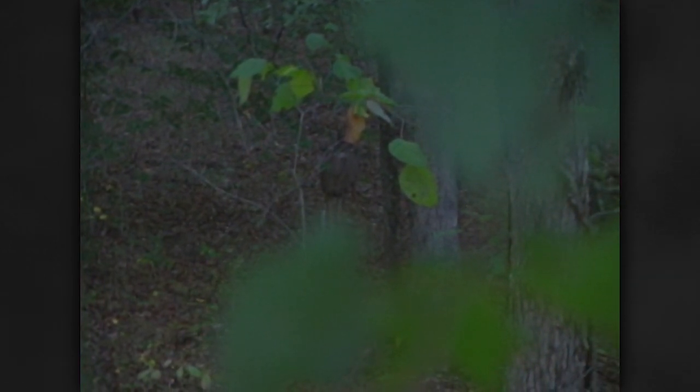If you can find a good flat ridge with white oaks on it with a good number of rubs, that means you've got a buck eating there in the daytime probably. That'd be a great place to set a stand.